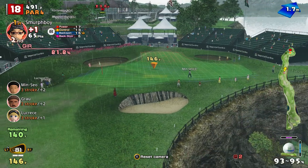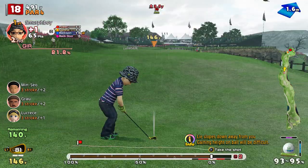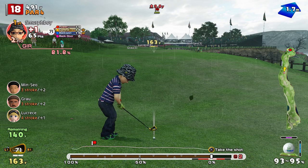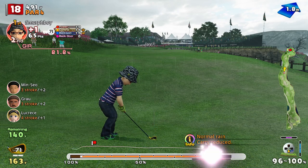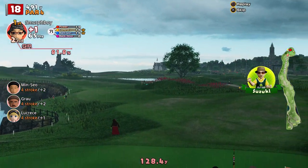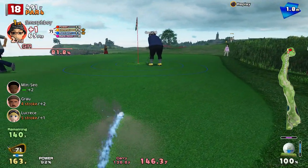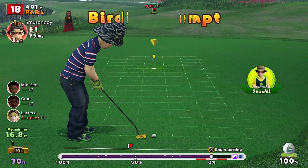I mean, the safe shot is to play up for this part of the green and come back. But, you know, in for a penny. I'm just going to need a bit more club, isn't it? I mean, there's a bit of wind there to help me. But with the rain, the carry drops. Yeah. Stopping is the hard part. That was good. Happy with that.